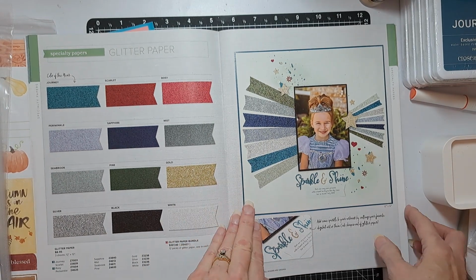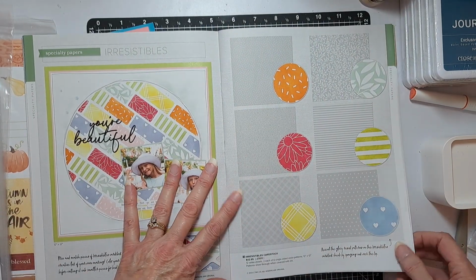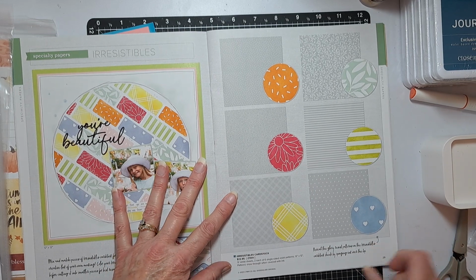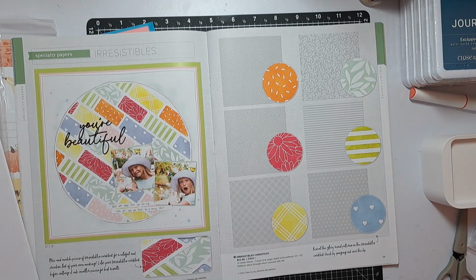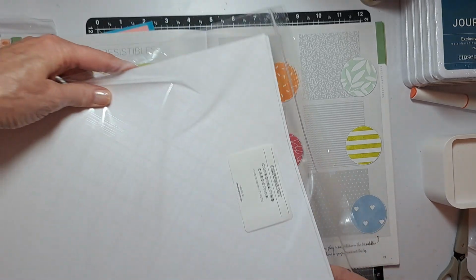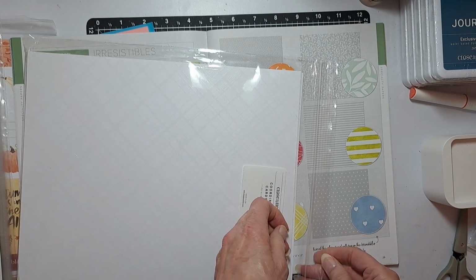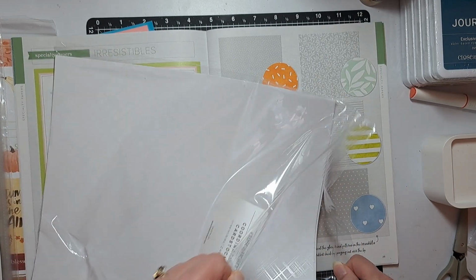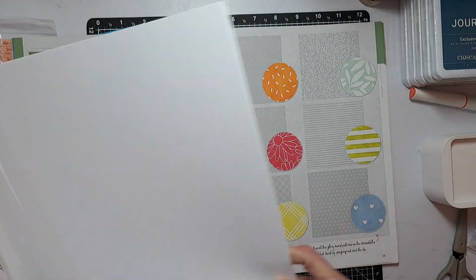Okay. Now I'm going to flip the page. We're going to talk about our Irresistibles cardstock. You get 12 white sheets, 2 of each of 6 single-sided resist patterns. So what I have here, I have not used these yet, but you can color on them, you can paint them, you can use your markers, you can use your pencils, whatever you'd like.